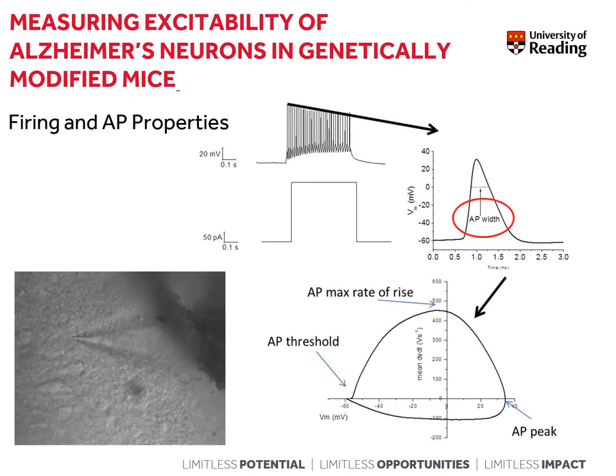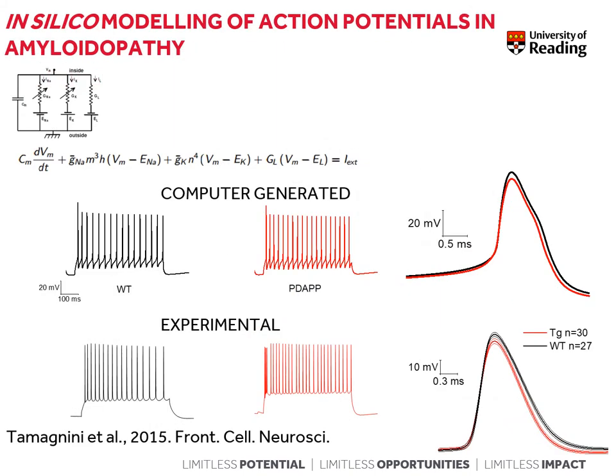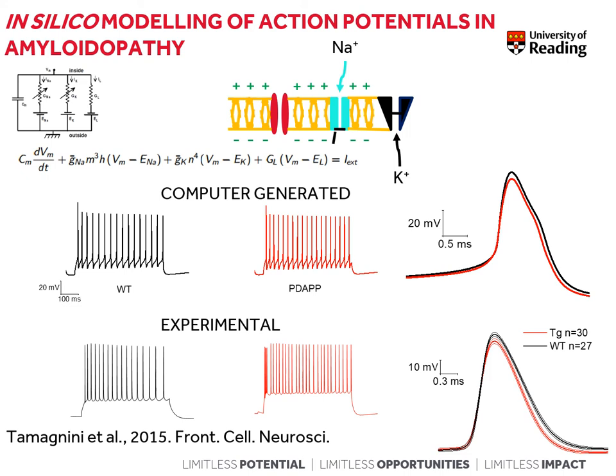And what I can do is to measure the width of the action potential, the maximal rate of rise, the threshold, and the peak. And all this information is relevant because the plasma membrane structures which are responsible for the shape of the action potential are proteins known as voltage-gated sodium and potassium channels. Not only that, Hodgkin and Huxley in the 1940s have shown that the laws that regulate the generation of these action potentials are mathematically representable, which is quite awesome because usually mathematical models are not quite accurate in predicting the behavior of complex biological systems, but they're quite good when it comes to electrophysiology.